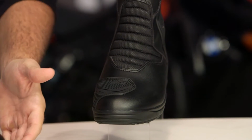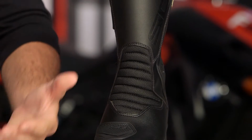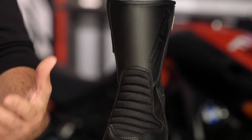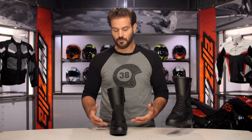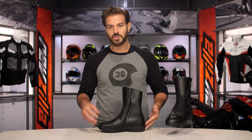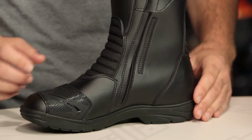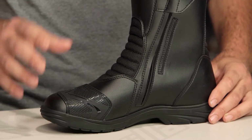If you're not familiar with SIDI, SIDI is going to be a premium European brand. Maybe you're from the bicycling world and you know that they make premium bicycling shoes as well. Here at RevZilla, we know them for their premium footwear for motorcyclists. And like I said, the Gavia Gore-Tex are going to come in around that $250 price point. And really the story here is you're getting a full Gore-Tex boot, you're getting reinforcements in the toe, the heel, you're getting ankle cups on this, you're getting a boot that's going to give you protection from both an impact as well as the elements.